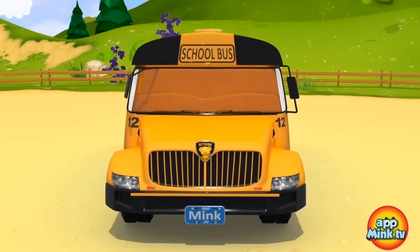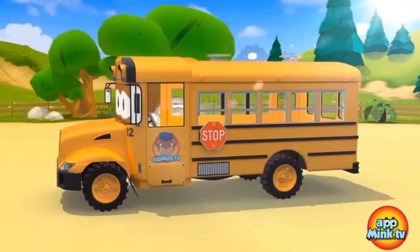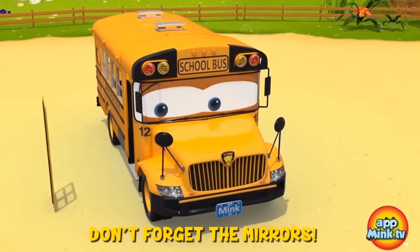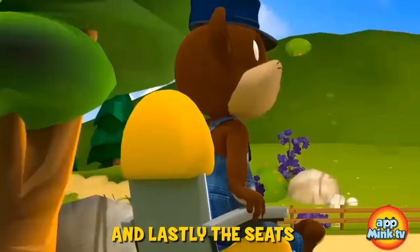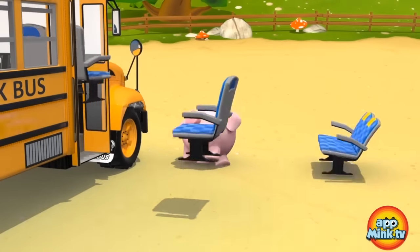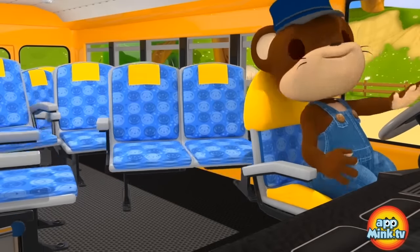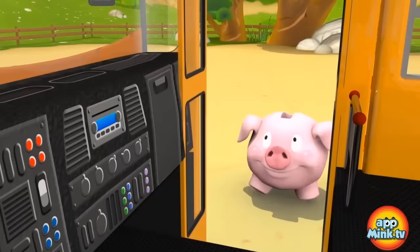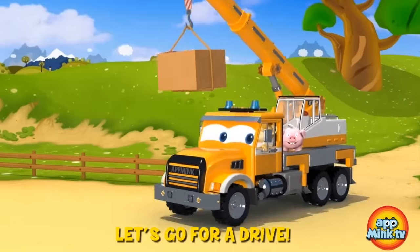That looks great. Let's get some photos. Don't forget the mirrors. And lastly, the seats. With our friendly bus driver, Mink. Mr. Pig is our first passenger. Let's go for a drive.